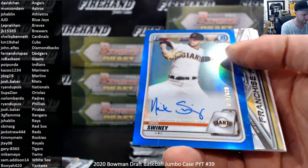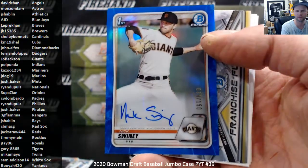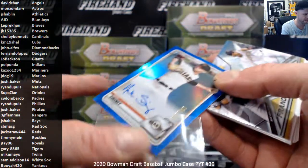Blue Refractor Auto on the first pack, Nick Swiney, numbered to 150 for the Giants, Joe Baxson.